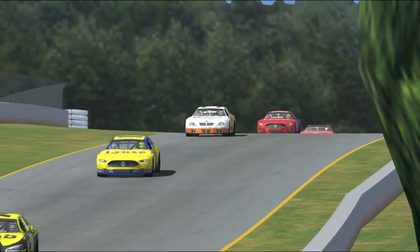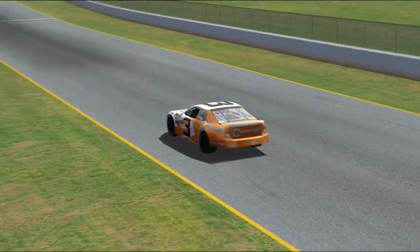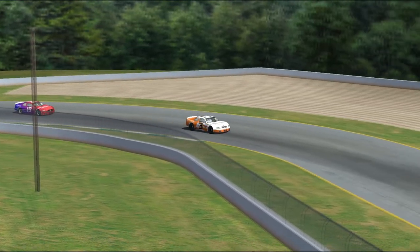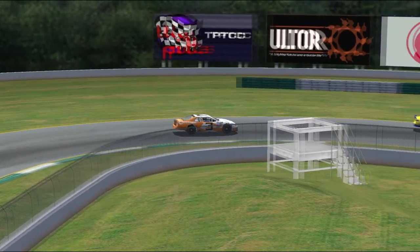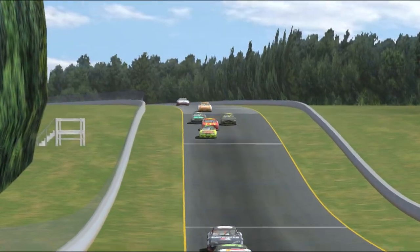This, granted, Tom Moore being out of the race kind of helps that argument, but regardless, he has been very competitive on road courses in the past, and with the European Tour coming up, watch out for this car, white and orange, car number 3. He has been doing very well in the European Tour the past few years.